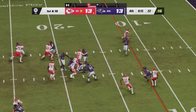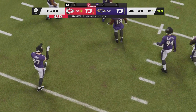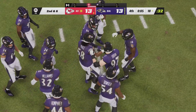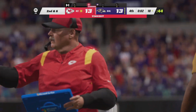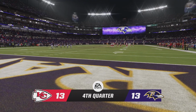On first down, they'll go to the ground attack. He'll work his way up the middle for a gain of about 4. Second down. Marlon Humphrey with the tackle defensively. And now they're going to get the timeout. A huge play has him in field goal range with a chance to win.